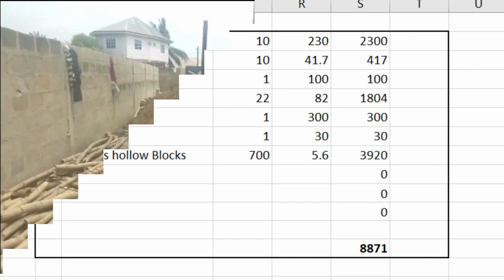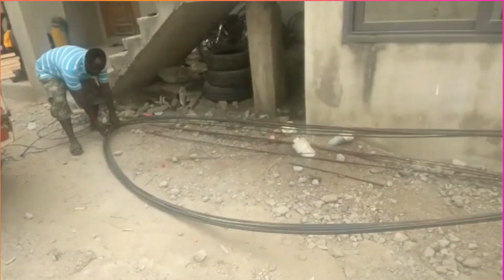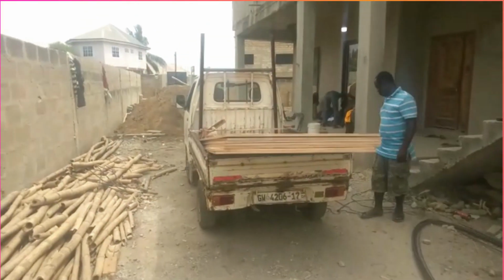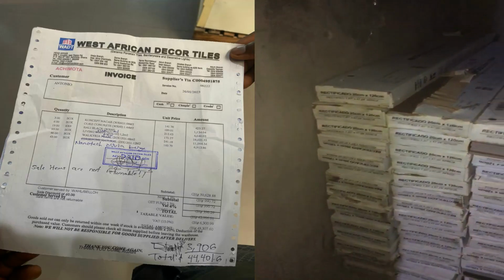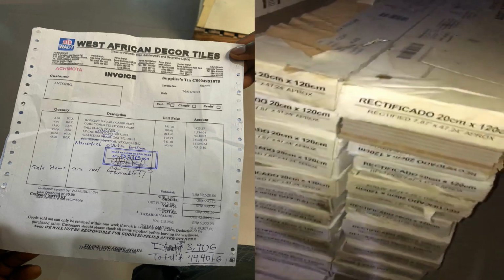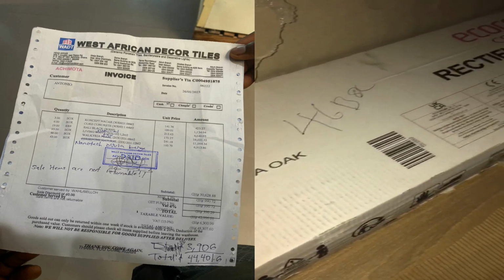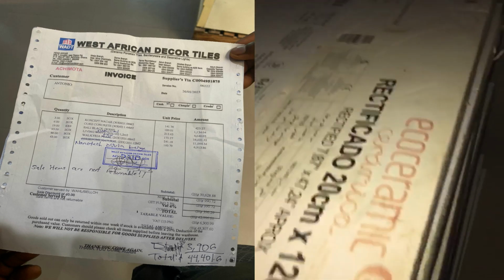I bought 700 blocks, because upon completion I have to continue with the block work. So yes, I bought 700 pieces of blocks. That gives me a total of about, earlier on we spent 3,900 plus 700.